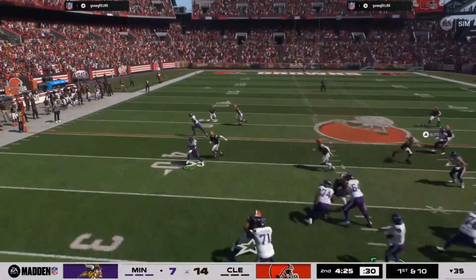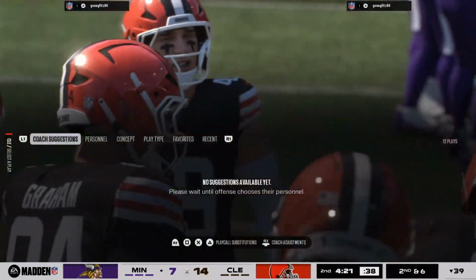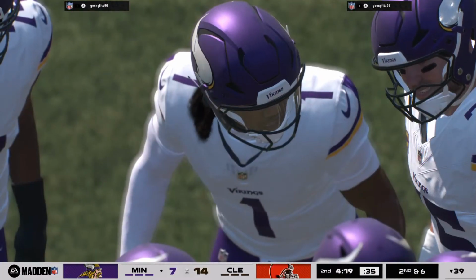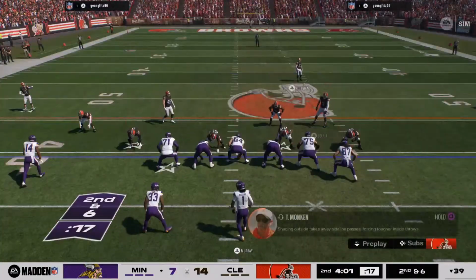Throwing now, Murray on 1st down. That's to the left side, taken in by Jefferson. To Justin Jefferson. A gain of 4. It's now 2nd and 6. Ball on the 39.